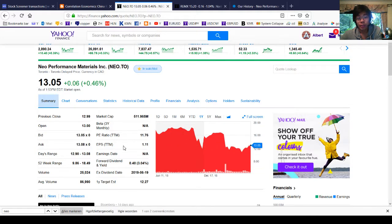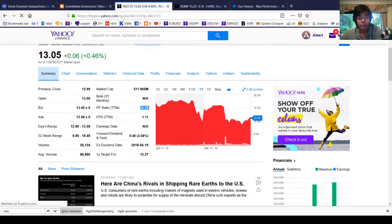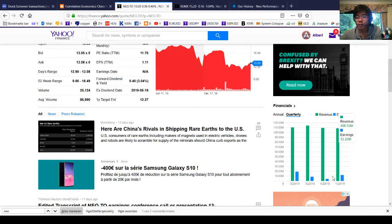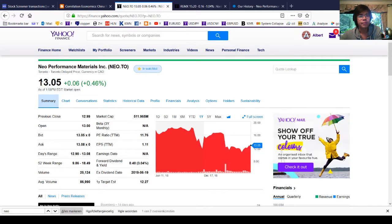Now, you are paid to wait, you get dividend, and it will have 10% earnings per year based on the PE ratio. Now, it is a profitable company. Earnings are positive, so it's a very risk-free return here. That's why we will buy a Neo Performance Material here. Let's buy 100 shares for 1,300 CAD. And let's do that now.